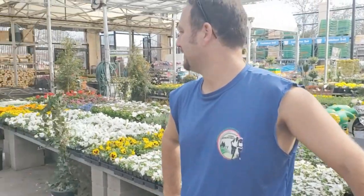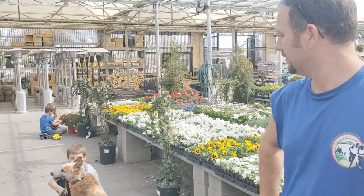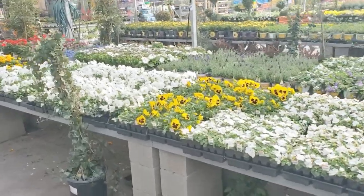Kids are looking at all the flowers over here. Yes, we're in the nursery area now because Audrey desperately wanted to look at all the flowers. So we're just looking at all the things.